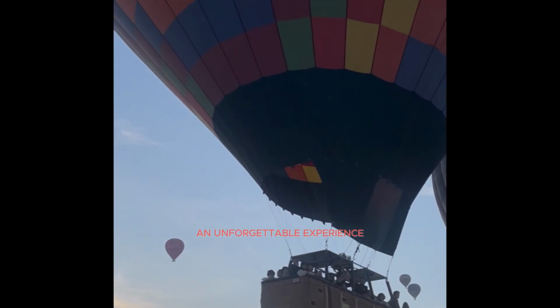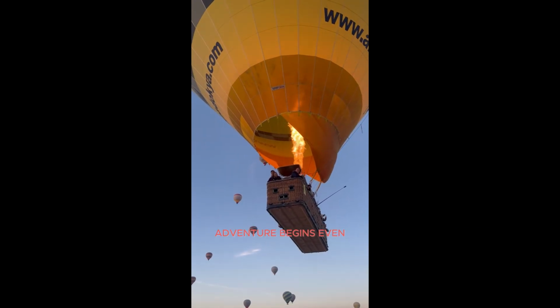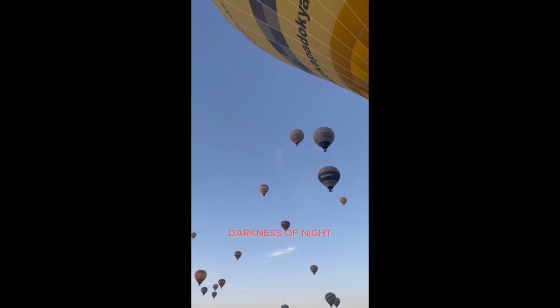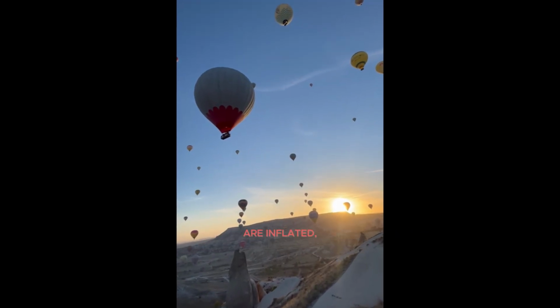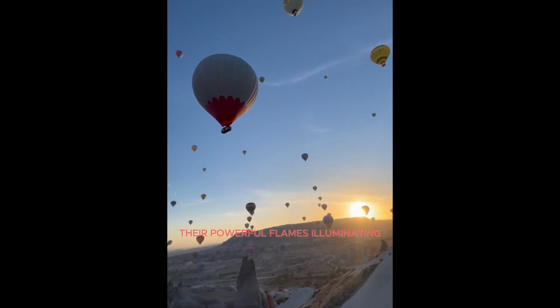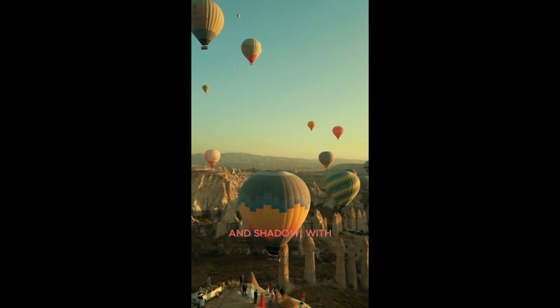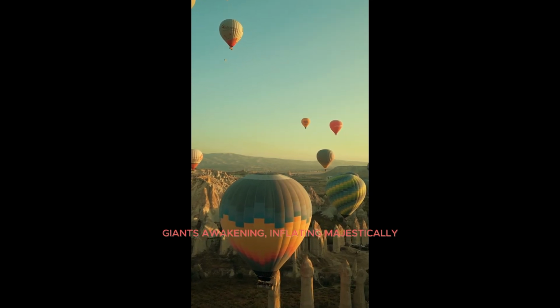The Dawn Ritual, an unforgettable experience. The ritual of this adventure begins even before dawn. You'll be taken to the launch pad, where the darkness of night still stretches across the horizon. There, dozens of balloons are inflated, their powerful flames illuminating the gloom of dawn in a unique spectacle. It's a ballet of light and shadow, with balloons coming to life like sleeping giants awakening, inflating majestically and preparing for flight.